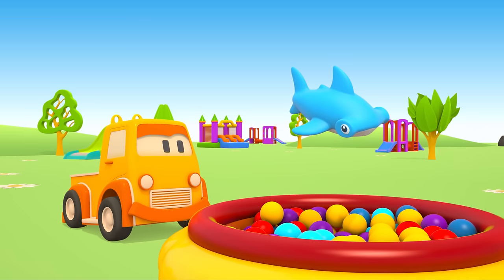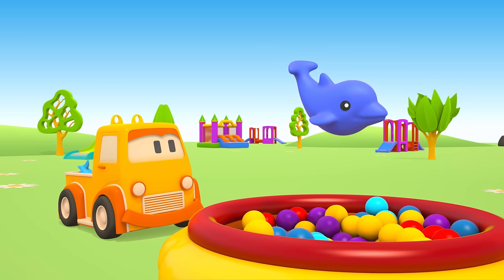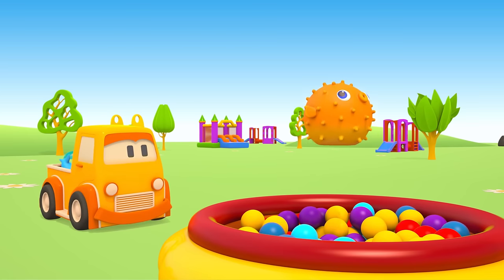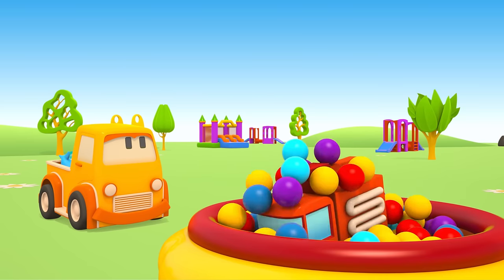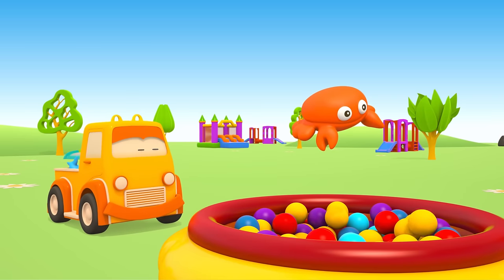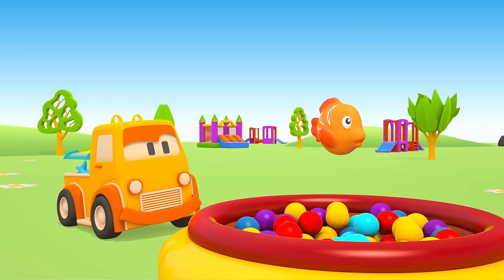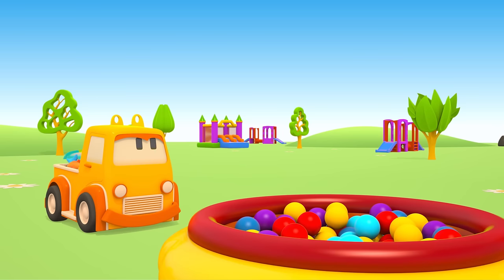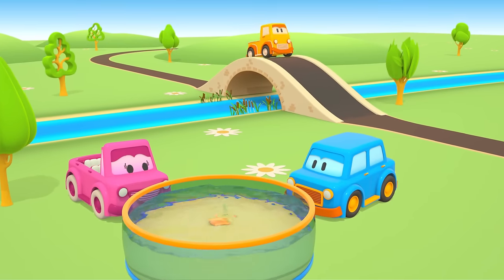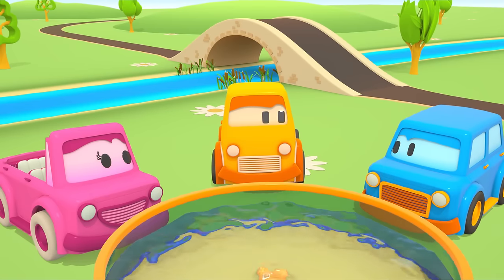A hammerhead shark. A dolphin. A blowfish. A crab. A fish. Boo! Toss the toys into the water!